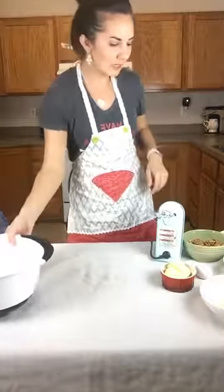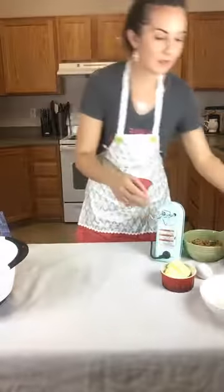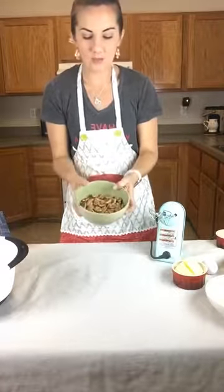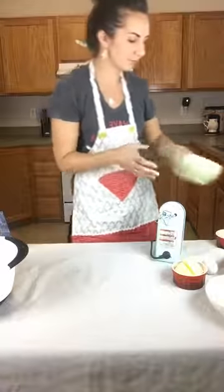So let's get started. What you're going to need for today is 2 cups of flour, 2/3 cups of brown sugar, a cup of butter, an egg, and some salt, 2/3 teaspoon of salt, and halved pecans from Pearson Farms. And these are Pearson Farms Elliott halved pecans.